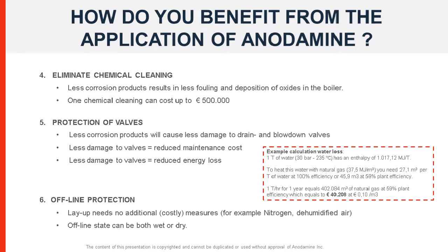Elimination of chemical cleanings. Not so important for younger units maybe, but important for older units. Anodamine will reduce the oxide transport, and by a big part. Oxides, which are not transported, also cannot cause buildup of oxides elsewhere. The reason for chemical cleanings is not existing anymore. Even units with a questionable oxide density can benefit from the Anodamine technology, since oxides will become cleaner and more compressed, as said before, without any oxide transport.